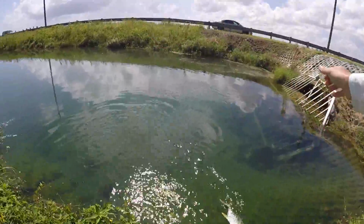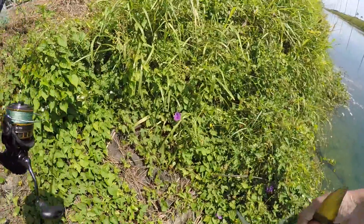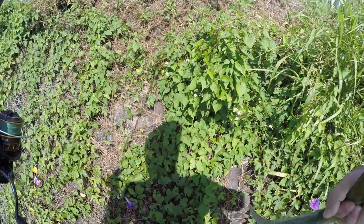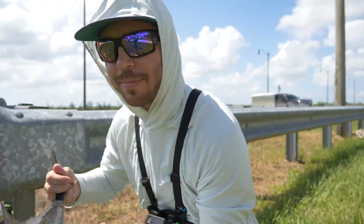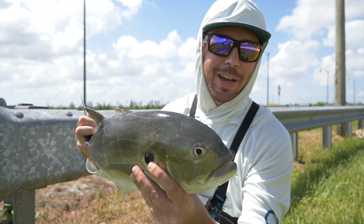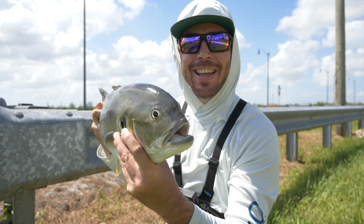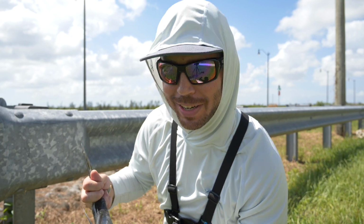Got some spectators. Oh man, you got a net. Look at this good Samaritan. I think I got it though. Woo! This isn't the biggest jack I've ever caught, but you gotta admit, they fight hard no matter what size. So get this guy back and catch another one.